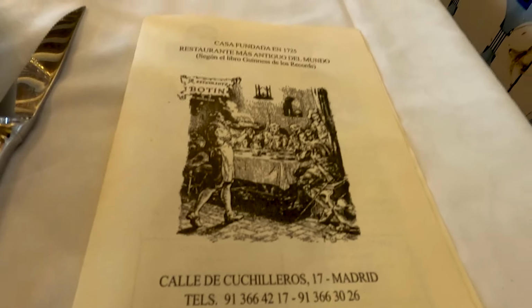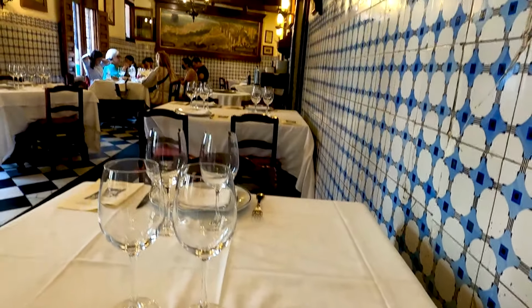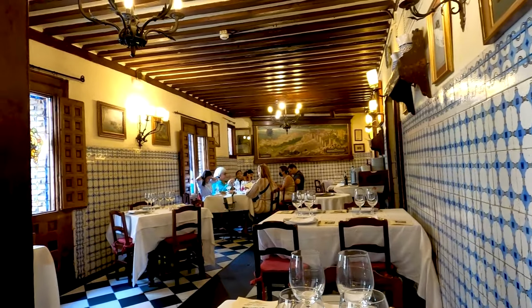So this will be my table. Still gonna wait here for my guest. So let's start with something to drink. I'm now gonna try those croquetas and see how good they are.